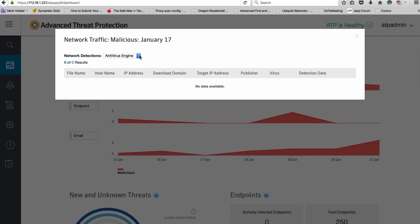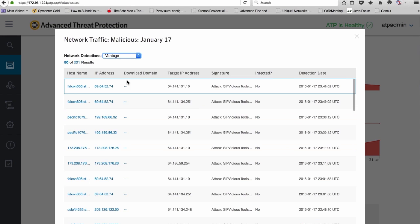Additionally, you can click on it, and then you can go in and say, okay, what is actually happening within this environment? What detection actually went off? What are we alerting on? What event happened? And we can drill down further.